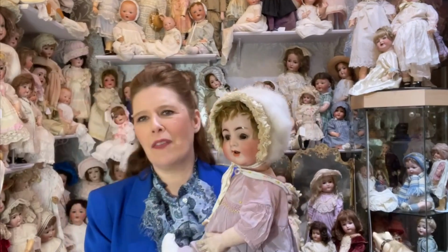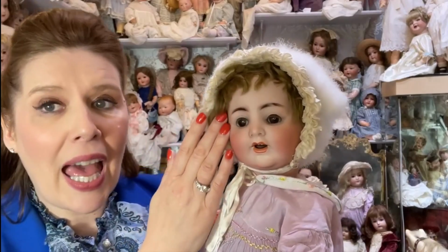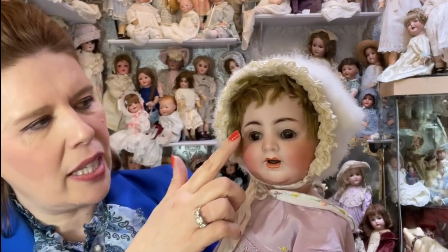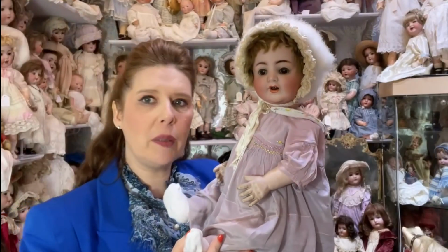So here we have a sweet little character, this would be classed as a toddler. This one has the hair, so the dream babies tended to have the sprayed moulded hair. This one also has what we call a trembling tongue, so that moves when you lay her back, with the sweet teeth, the lovely lashes, also the painted on lashes, coming in quite a bit larger size.